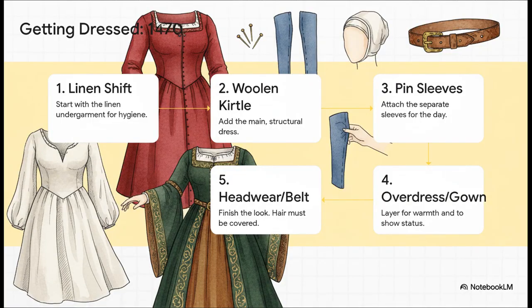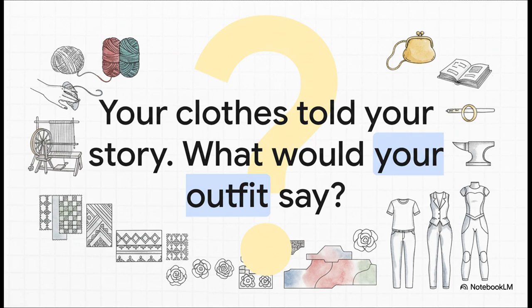So let's run through the whole process one more time. How do you get dressed in 1470? First, you start with that linen shift. Then, you put on your woolen kirtle. After that, you pin on your sleeves. If you need another layer, you throw on an overdress or a gown. And finally, you are absolutely not ready to leave the house until your hair is covered and you've got a belt.